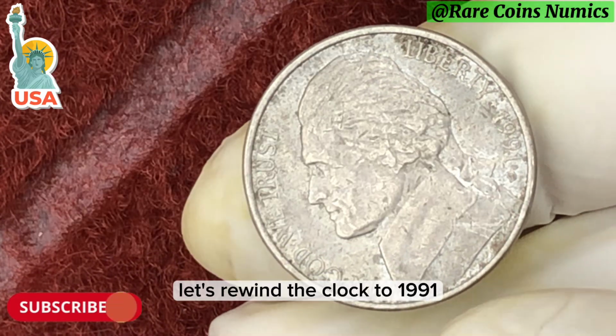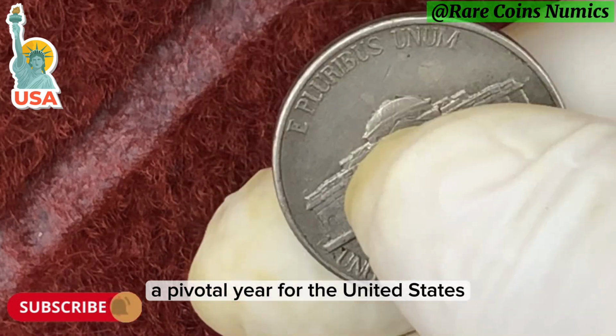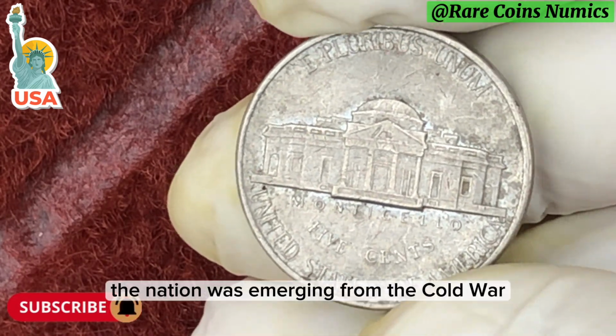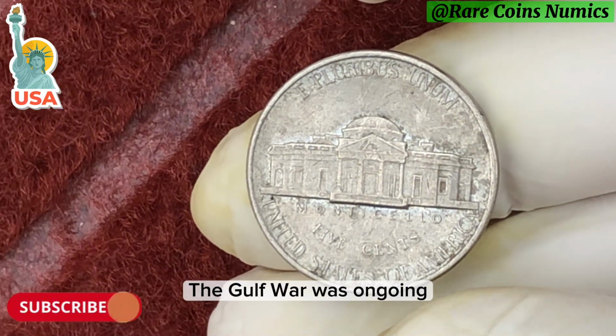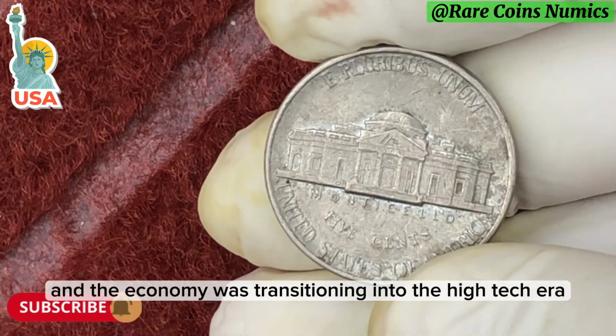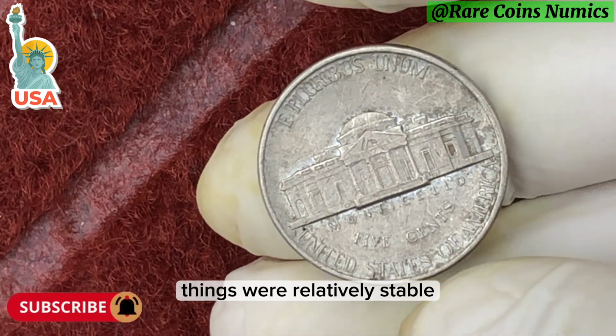Let's rewind the clock to 1991, a pivotal year. For the United States, the early 90s were a time of change. The nation was emerging from the Cold War, the Gulf War was ongoing, and the economy was transitioning into the high-tech era. Yet, in the world of coins, things were relatively stable.